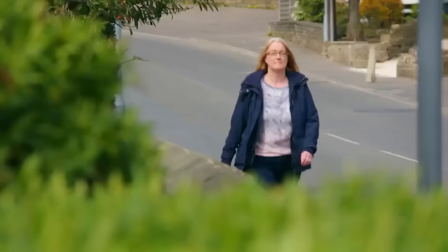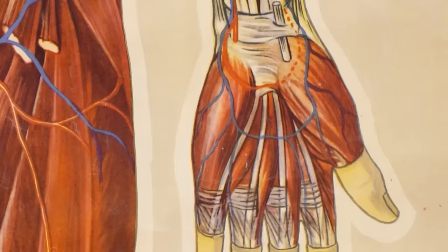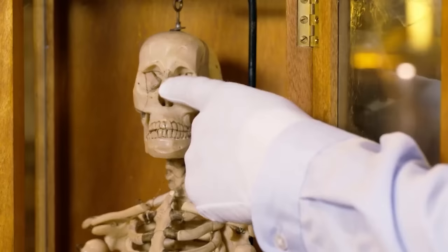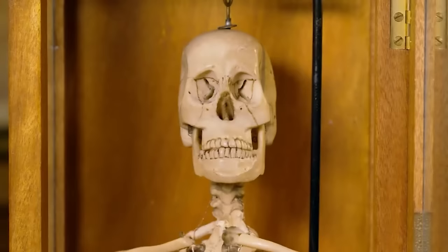First up is Gale, with a collection she hopes will set the dealers' pulses racing. So the items I've brought in today are a selection of medical items from the 1940s, I believe. Simon might be surprised at one of the items that I've brought. I think it is quite unusual. Before entering the bidding room, her objects will be valued by our expert Simon, who's been an auctioneer for nearly 30 years.